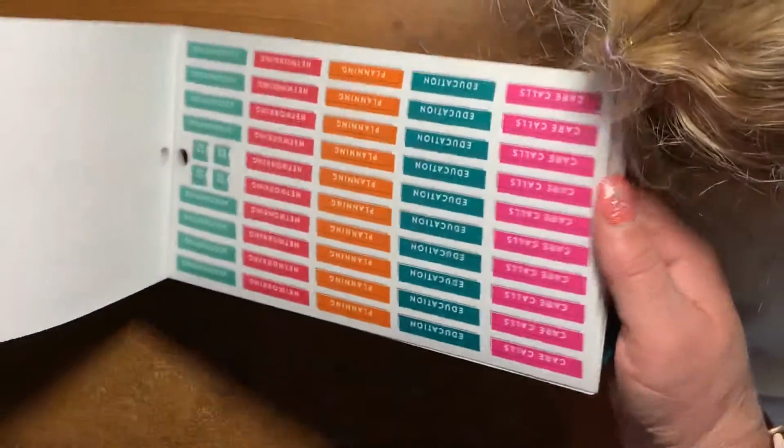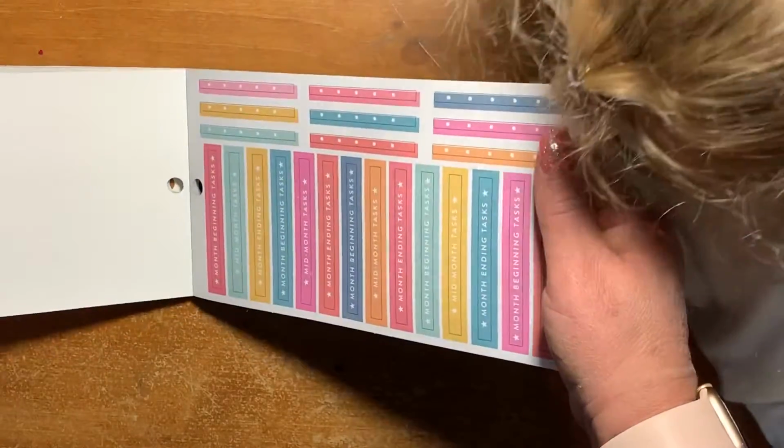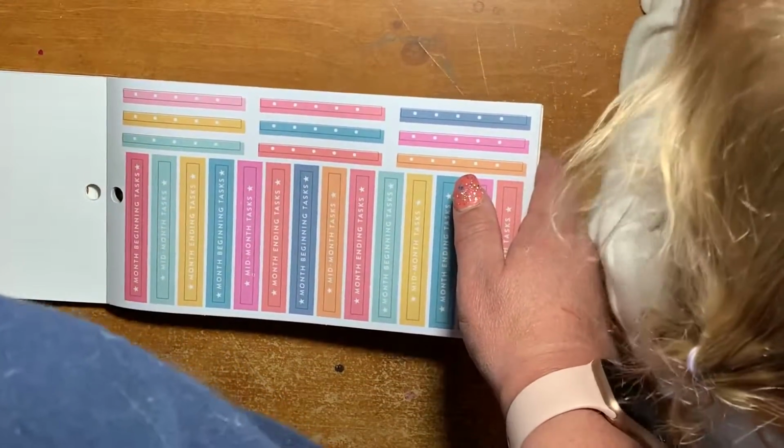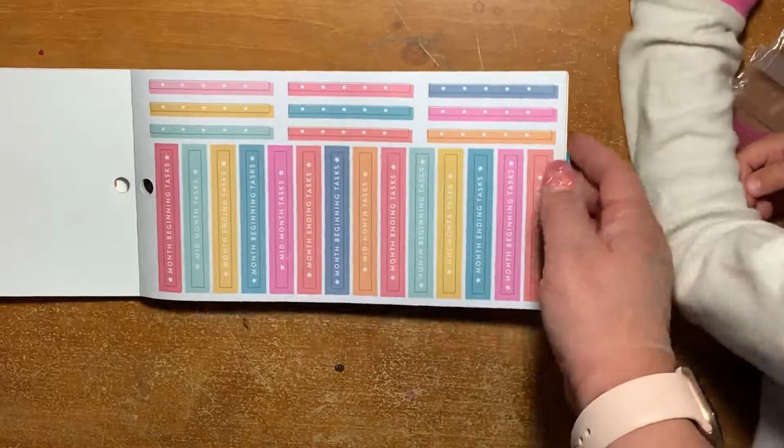Hey, please don't. Sorry. The Cricut won't stay shut. Something happened to it. Something got dropped on it. And it won't stay shut, and it's driving her crazy.